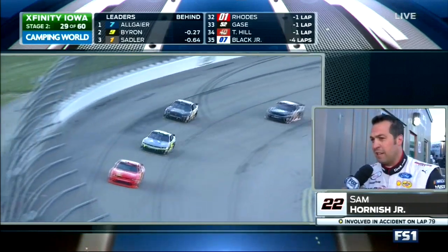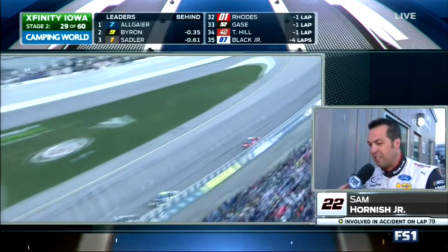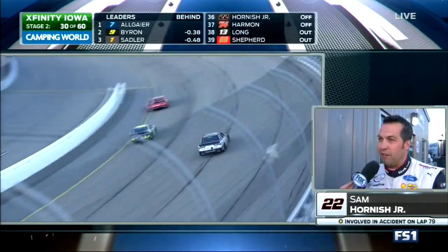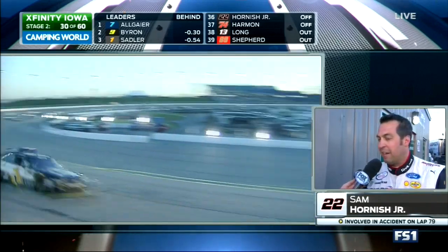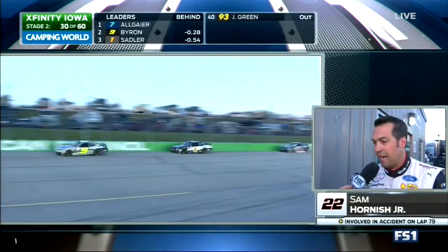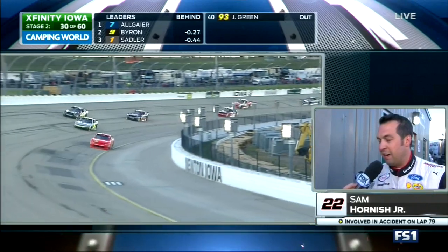Car was pretty good. Our Discount Tire Ford Mustang was getting better. I felt like we were heading in the direction that we needed. I tried to move my line up just a tad bit through three and four, and that allowed the 20 to get a run on me, and it seemed like he just overdrove down the corner, got loose and into us. It's a shame for all the guys on this car. Not the way that I wanted to debut being back here at Team Penske.